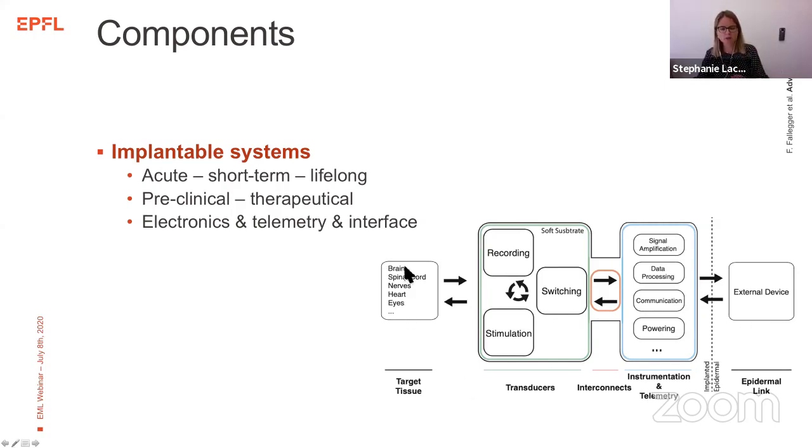In an implantable system, first of all, you have to consider three main components. The first one is, of course, the biological medium, which is the tissue you want to interface with, whether you interrogate the tissue, write information in, or record information from it. Then you have the transducer, the part of your system that is in direct interface with the biological tissue. You can have a transducer designed to record or stimulate, and some systems may be able to switch from one function to the other. The third is, as I mentioned before, the instrumentation, the electronics and the associated telemetry that allow a fully implantable system.